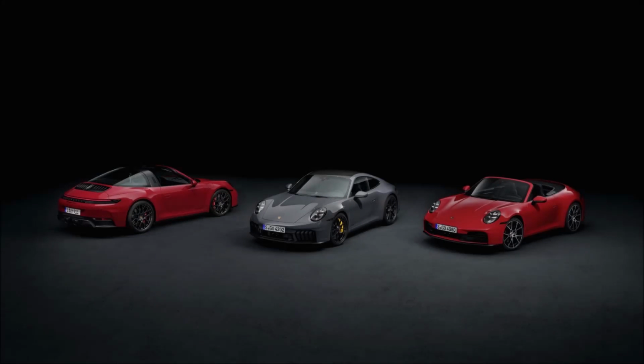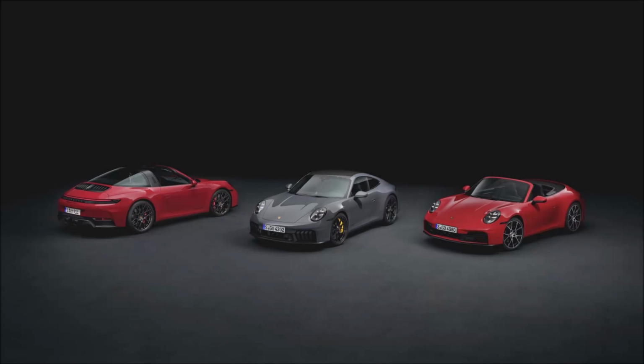The new and first Porsche 911 hybrid is here, but is missing the manual transmission.